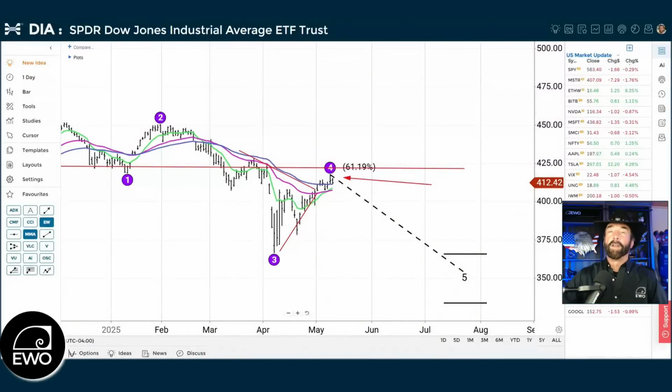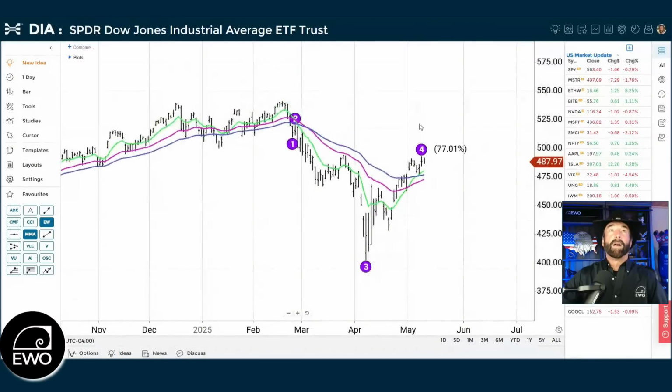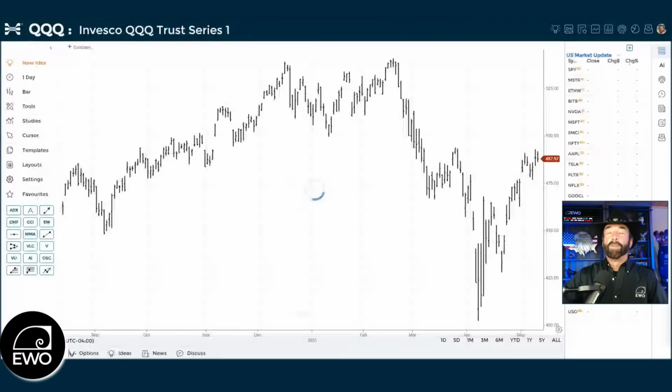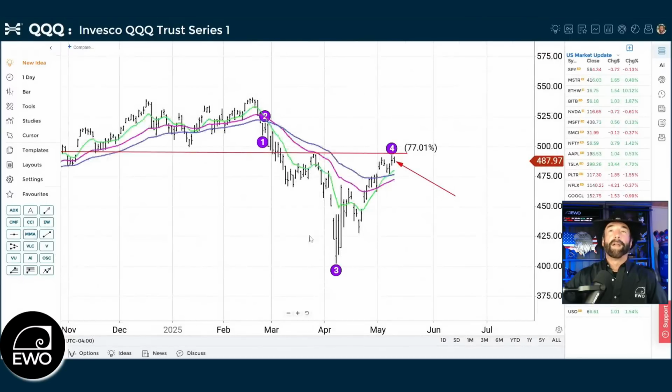Let's go and look at the Qs. And we'll look at the bond market in a minute. Then we'll get to the dollar, then we'll get to Bitcoin, etc. But if we take a look at the chart of the Qs, as I bring the chart up, you'll see that we have very similar type patterns as far as a resistance area. It's up closer to 500 here on the Qs, and the moving averages, we have that bullish cross. We're above the 10, 30, and 50-day moving averages on the Qs.